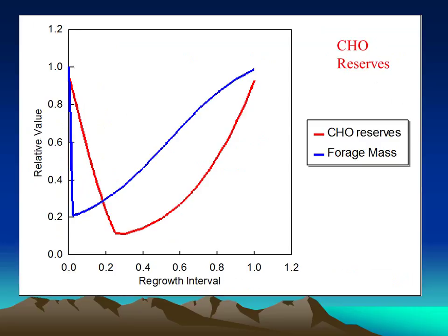The other thing to keep in mind is when I graze off a pasture, this is rotational grazing, the blue line is forage mass. I graze off the pasture, it starts regrowing. Providing that energy for regrowth at first is the carbohydrate reserves. And that's why they're going down, because they're generating energy for plant growth. And then with time, those carbohydrate reserves come up.